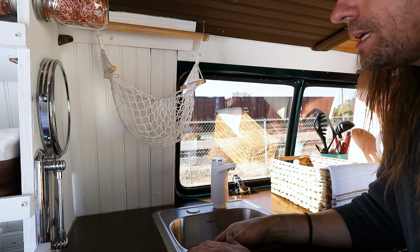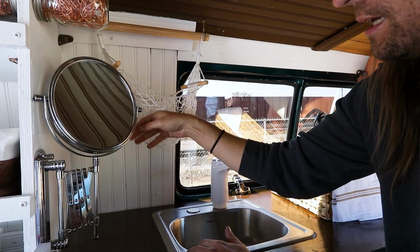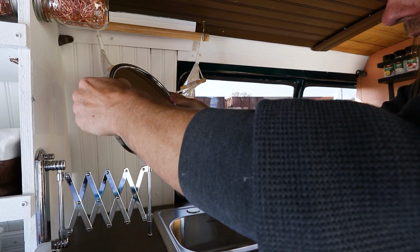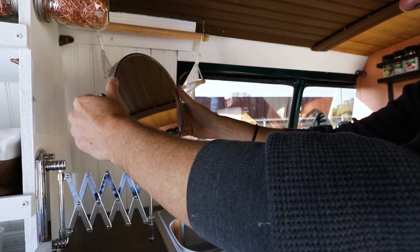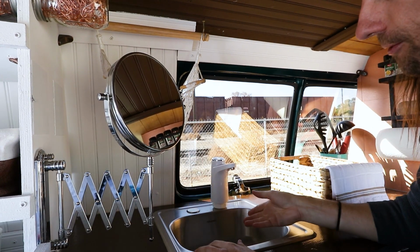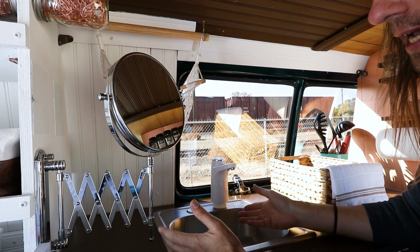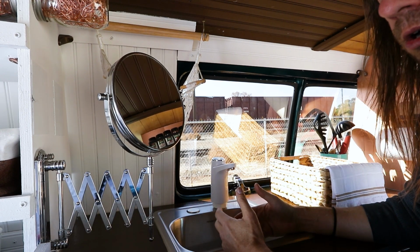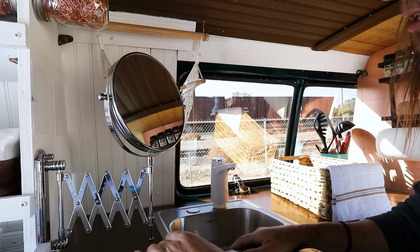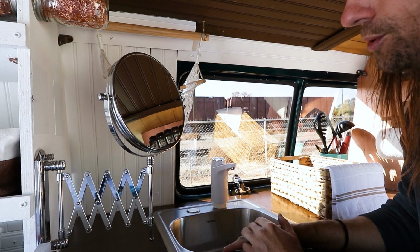But I also have this mirror here. Now this mirror is adjustable in this way. This is just great for when you're in the bathroom getting ready, and you want to wash your face, or do your hair, or if you're a gal and you want to do some makeup, you've got the mirror here, you've got everything you need, and the light is just right there. So it's really perfect for any situation.